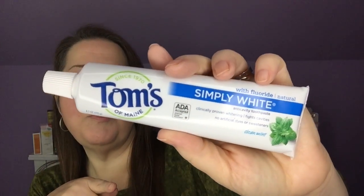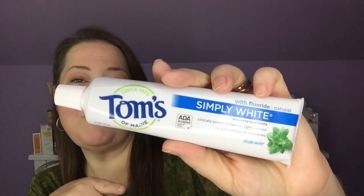I will let you know below what I think about it once I've tried. I may just go ahead and skip right to this and start using something that's better for me. I feel like I want to quit using all of the stuff. But I do want my teeth to be healthy and as white as they can. I don't have super white teeth to begin with.